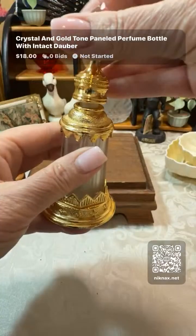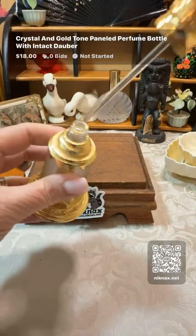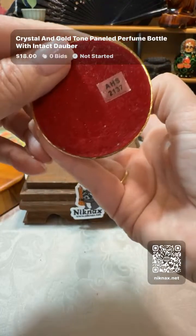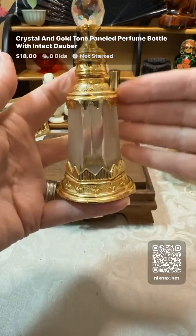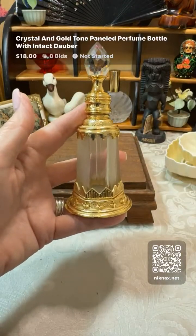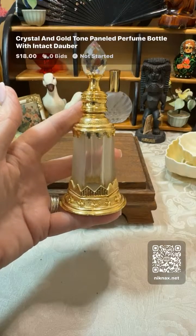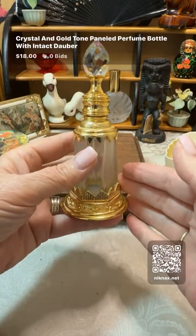It unscrews, and it has its original glass dauber here. Maybe a faint scent of perfume, but not a heavy one. So it may have been used at one point. It is velvet on the back. I just left that on there. I can't find one like it. I found some that are similar, but I believe it's probably Egyptian or Middle Eastern. Some of the ones that I found that were similar had Arabic writing as a description, so I couldn't really see where they were coming from. But this is going to start at 18 and it's running. Yeah, this one's a beautiful one.